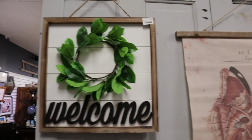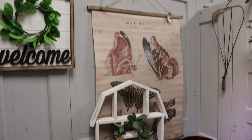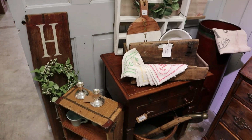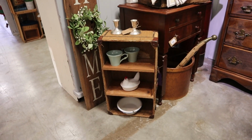I love it. Here's a welcome sign I made in a recent DIY video. I'm asking $38. I have a little butterfly poster. I have this white barn that I've made recently. Another home sign for $45. This is an old suitcase that was turned into this shelf, which is so cute.